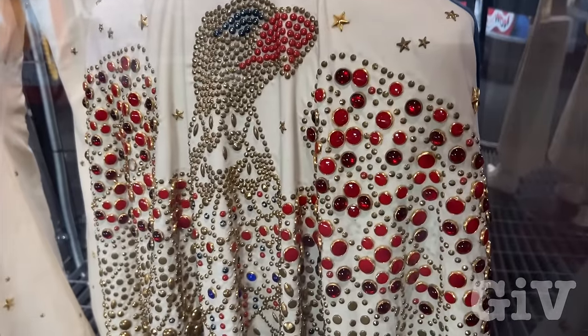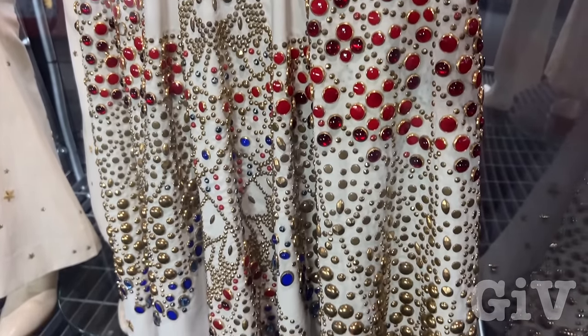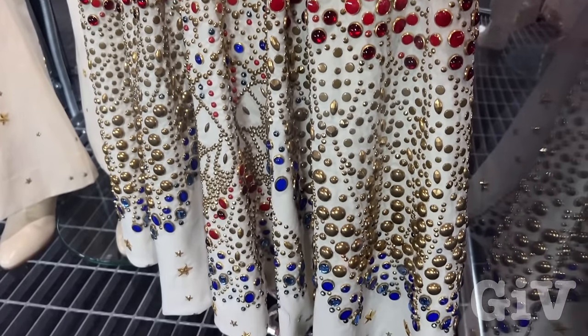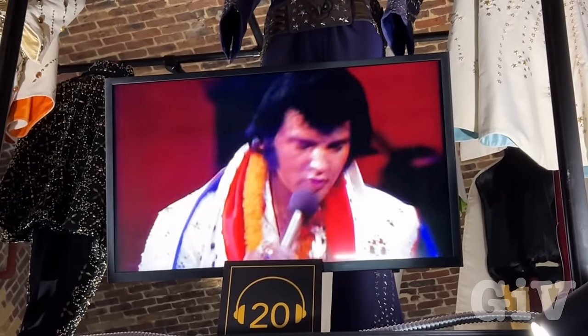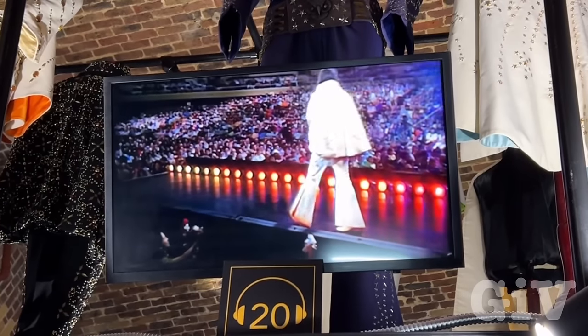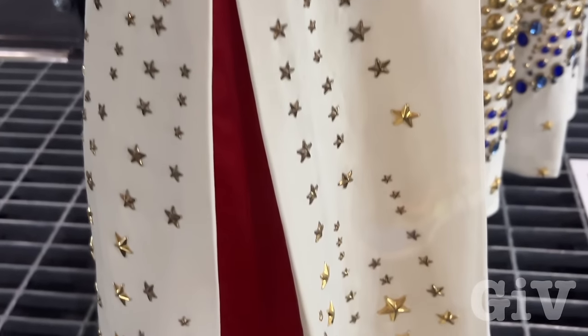At one time, the guy became sick and he decided that the cape has to go back to its original owner, Elvis. But now it's actually Elvis Enterprises. So he returned the cape to the Elvis Presley collection. So now we're here and can enjoy it.